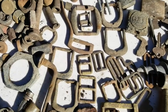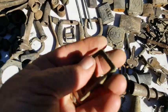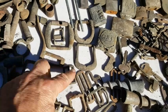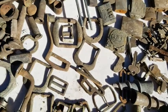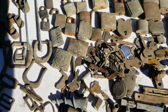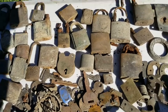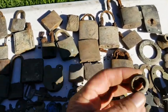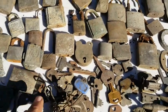I guess besides there being a lot of horses around, I think that trunks and things were held closed with buckles. They're military type buckles there, all sizes and shapes. And up here we've got locks, padlocks, lots and lots of padlocks, and other types of locks. And that's a barrel out of a door lock. There's another piece of a lock there. Keys, lots of keys to go with the locks.